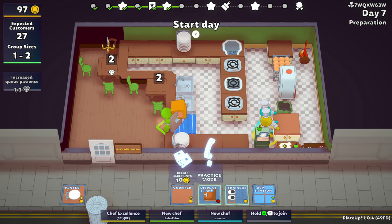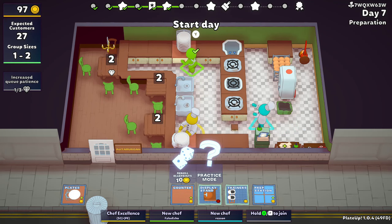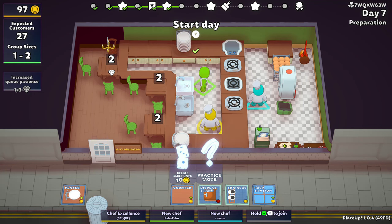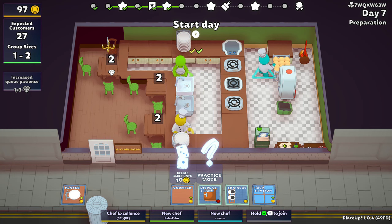Yeah. We don't have any conveyor belts. Yeah, it's an issue. Maybe naming the restaurant Autoburger this early was a bit ambitious. It was ambitious for sure. I mean, now it's like a Kickstarter, right? They're buying into it. True.